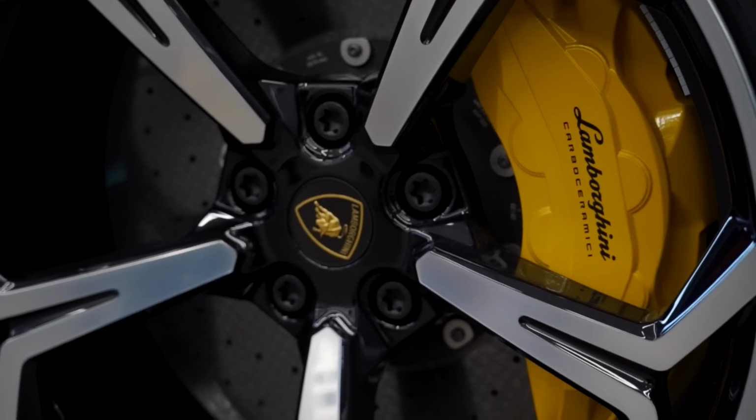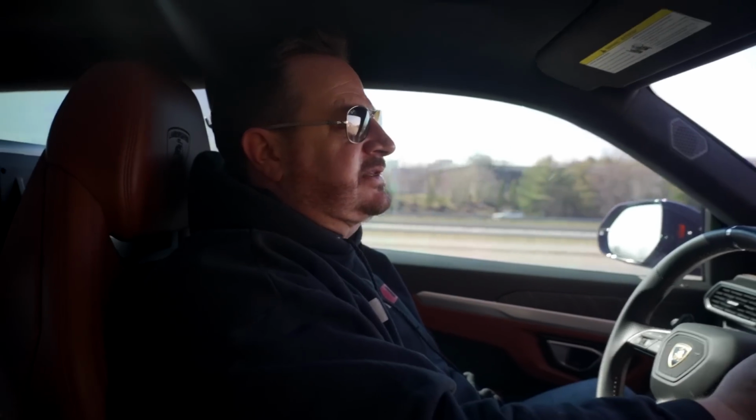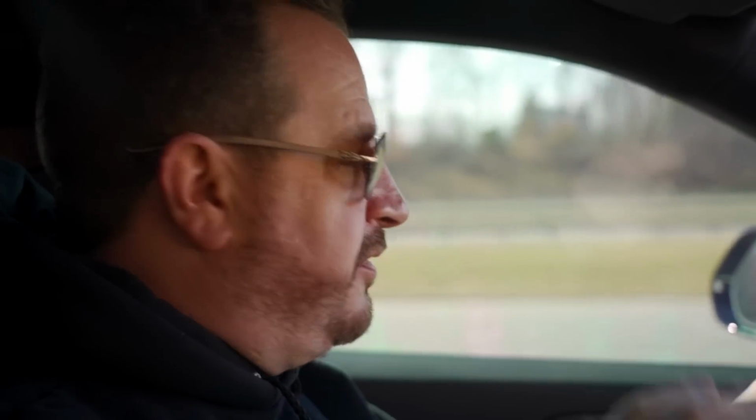Decent spec, not overly spec, because you know it's a rental car. I think the list on it was $235 or something like that. It's got black interior, yellow stitch inside with yellow calipers. Not my yellow caliper thing, but again, it's a rental car, so it'll be cool. But actually, the yellow accent's really nice on the silver.